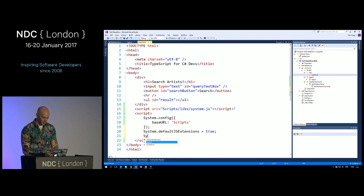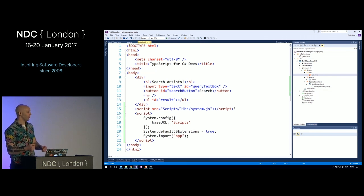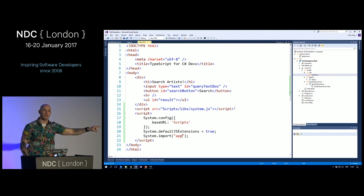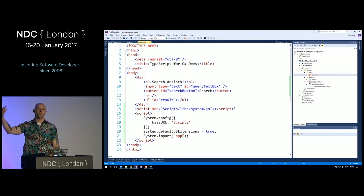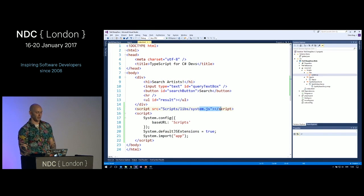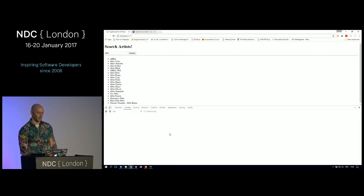And then we say system.import, and we tell it, can you please import the module app? The module loader will then say, cool, base URL scripts, you want app. I'm going to download app.js. It's going to look in app.js and figure out that it depends on a different module called Spotify Searcher. It downloads the Spotify Searcher module and then loads them in the correct order. So in my page, I only load system.js, tell it where my files are, and tell it what first initial file I want to load.